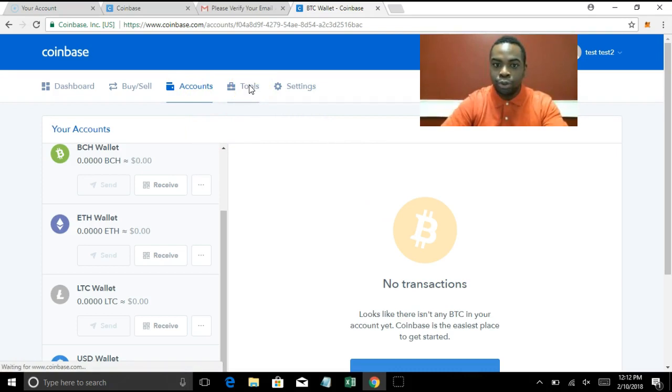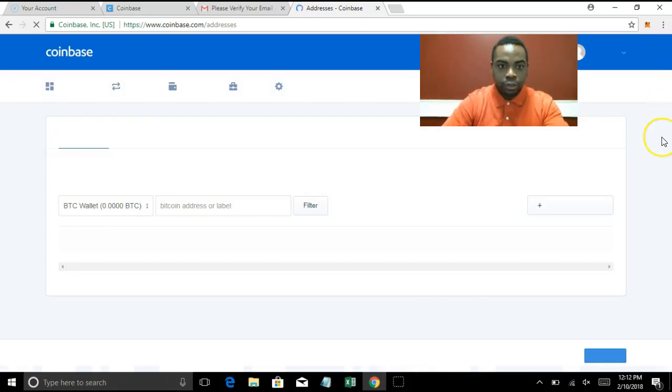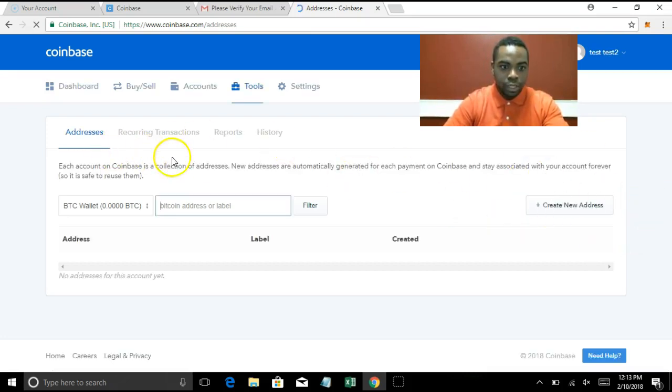So we're going to go to tools, by clicking on that tab right there as this loads up. So your tools. This shows your address. Each account on Coinbase is a collection of addresses. New addresses are automatically generated for each payment on Coinbase and stay associated with your account forever. So it is safe to reuse your address. So you can have your own address here.